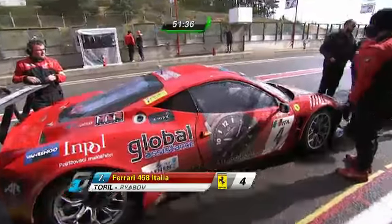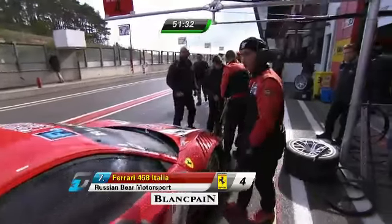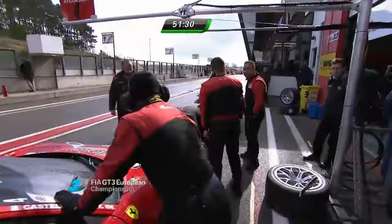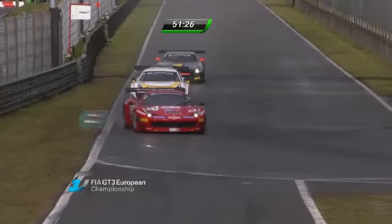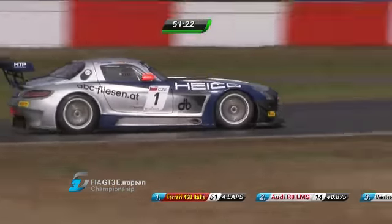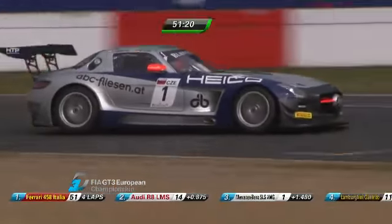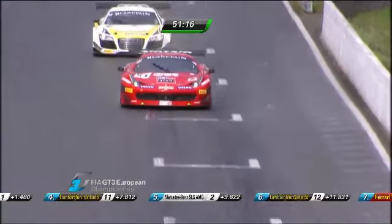The 4 car of Toril is into the pit lane. No. Miguel Toril, they don't look like there's any particular problem. Well, there's bits of bodywork. No, that car been towed back in. Now, where did that go? We didn't see that being towed back in. But that car clearly has had a tow back into the pits. Wonder, was that involved in any way with the Demey incident that we saw a little earlier? So that Ferrari is not going any further this afternoon.